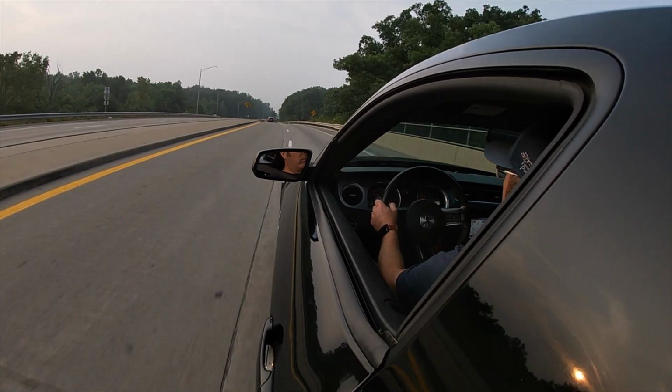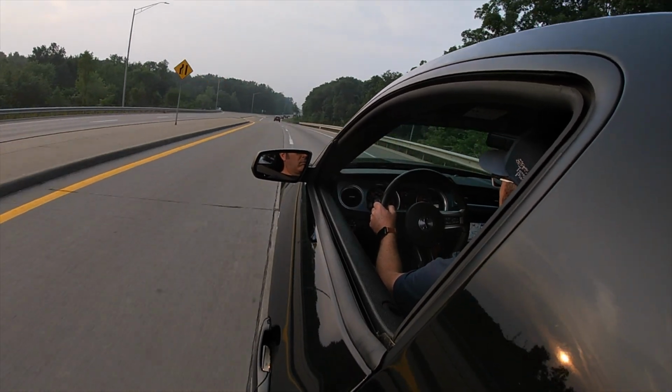I mean, it is kind of a one-trick pony. Really, just acceleration is a ton of fun. It doesn't handle poorly, but with this much power and the type of suspension it's on, I just really don't feel comfortable pushing it in the corners yet. And I say yet because this is my car. I just picked this up. If you just watched the previous video, you already know that.